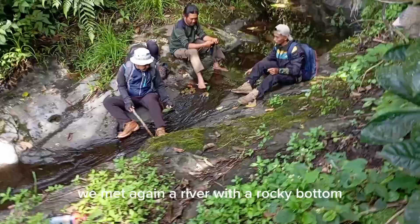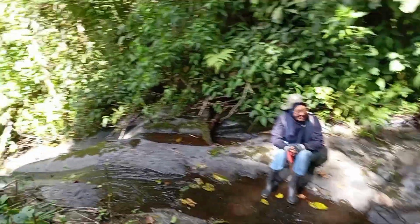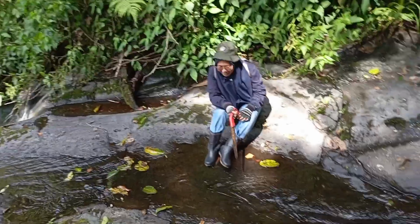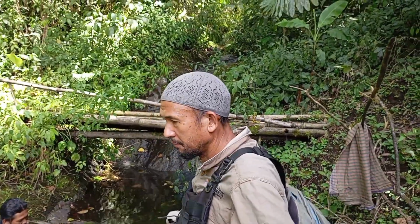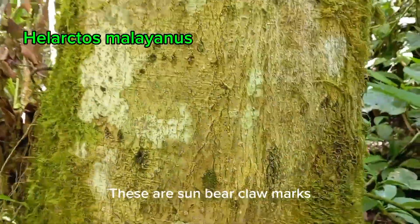We met again a river with a rocky bottom. The water is clear and cool. Alhamdulillah nyai dak masuk lagi. Rebung nyala di cincang. Seorang lagi. Ambil rebung ditembak. These are sun bear claw marks.